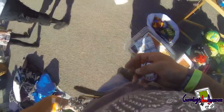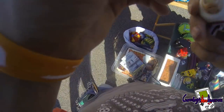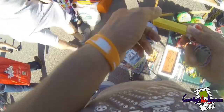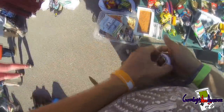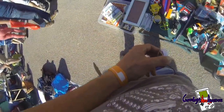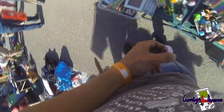Another wicked find here. I just found, as you see, a Tamagotchi for 50p. This is going straight in my collection. I do not find them often. When I do, it's awesome, but it's just weird. They were so popular, but you hardly ever see them. But when I do get them, I get so happy. It's just great to add one into my collection for 50p. Thank you.